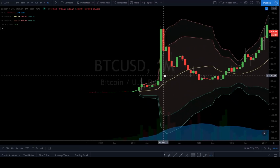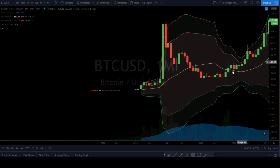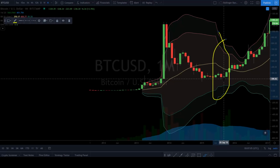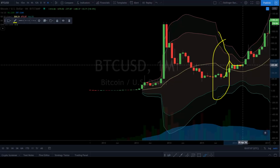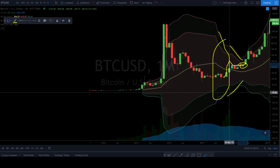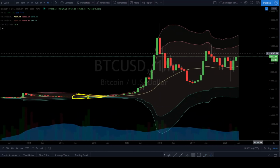Before the last move, we had a really good constriction of the band before the really big move came up. So we could be at this position now where the bands are still wide, and in the first move we'll go up and then we'll go sideways for a while as the bands contract down, and we'll watch for our breakout point at that time if we are fortunate enough now to be watching these bands.